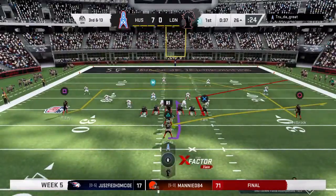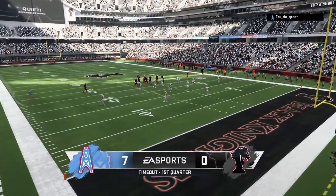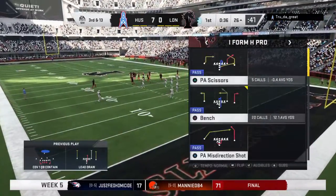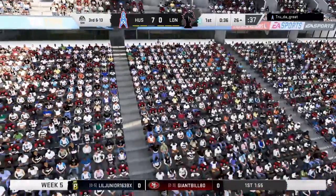Seventh play of this drive coming up, but a long way to go on 3rd down. And now we're going to get a timeout here called by the defense. They'll have 2 remaining as we step aside here in this 1st quarter.